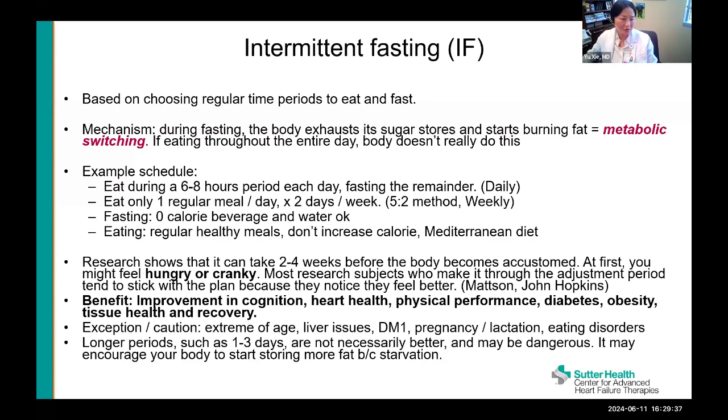Research shows that the first 2 to 4 weeks when people switch to intermittent fasting, they often don't love it. They might feel hangry, so to speak, but often it might take them a couple weeks for their body to get used to it. And in fact, a lot of people in these observational studies report improvement in cognition, heart health, excuse me, physical performance. And then when they measure people's glucose control, weight, there's been reported improvement. And then some people report they feel like they recover faster from exercise.